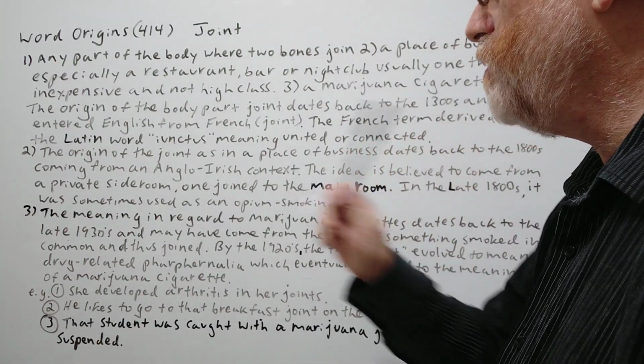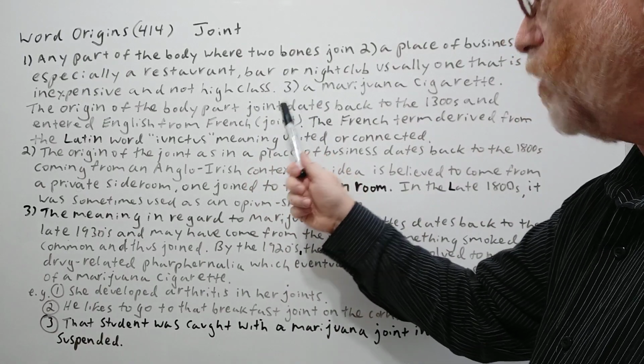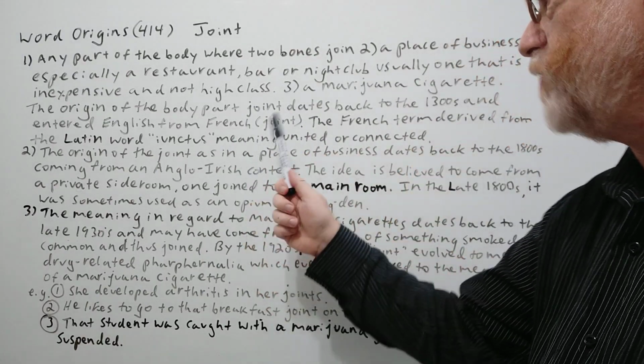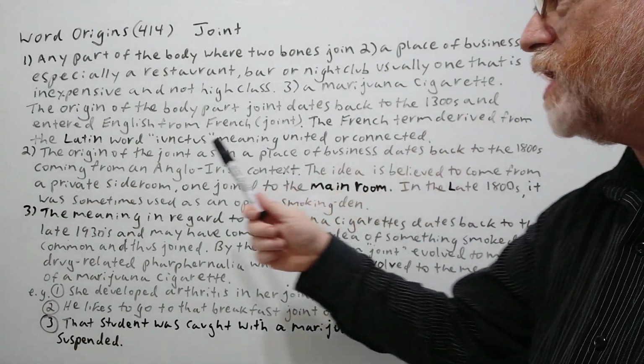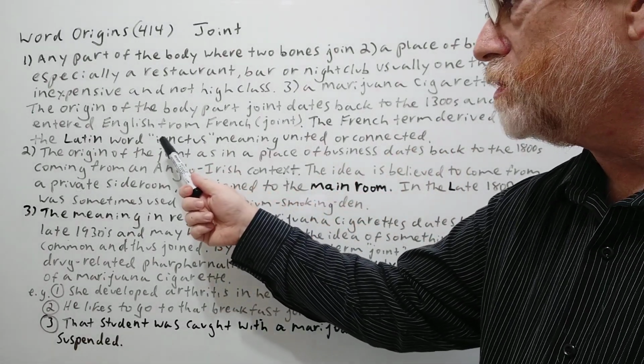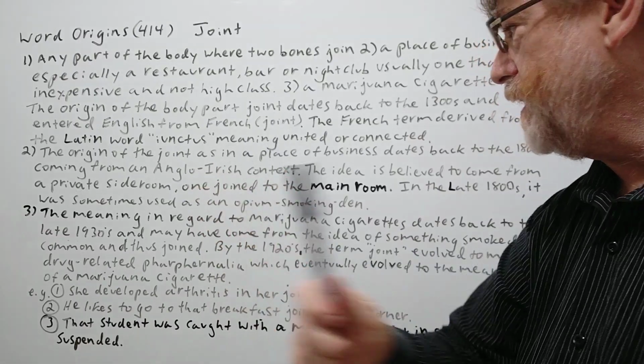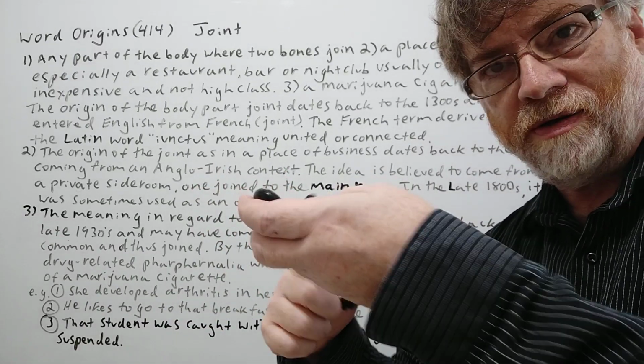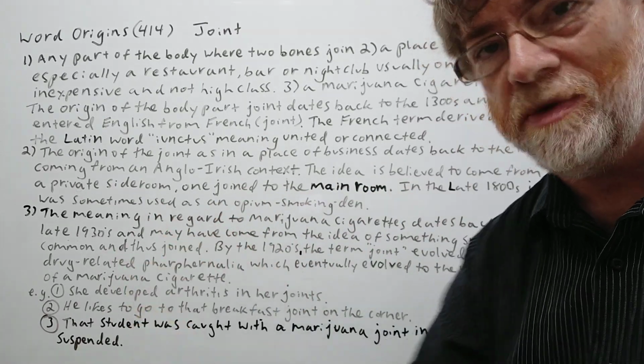Okay. The origin of the body part, joint, dates back to the 1300s and entered English from French joint. The French term derived from the Latin word "iunctus," meaning united or connected, which would make sense because that's what joints are. That's the part that connects the bones and the muscles.